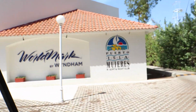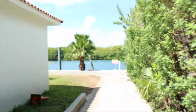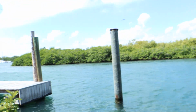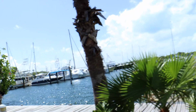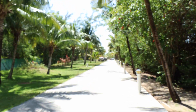A great day exploring Isla Mujeres, but we actually sailed all this way to Mexico to witness one of the most iconic locations in the world, Chichen Itza, one of the seven wonders. So now we are heading back to Teleru at the marina to prepare for this big adventure that we will be going on tomorrow.